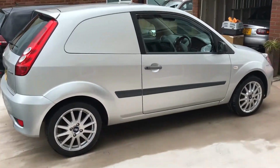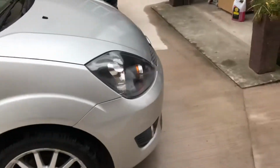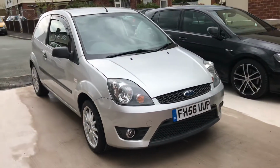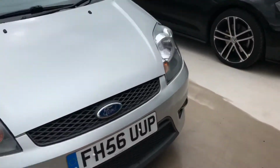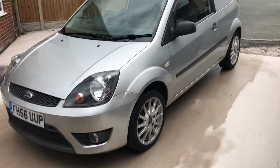So what to know about it? It's got 75,000 miles on the clock. It is a 5-speed manual. It is a 2007 on a 56 plate, diesel, obviously. It's had 3 owners from new, including myself.